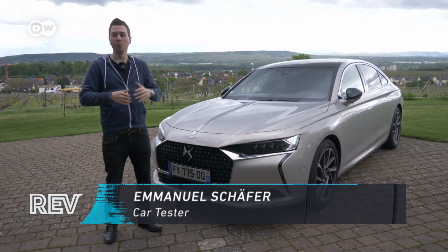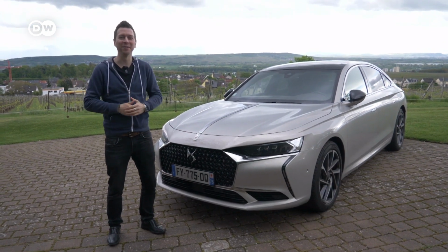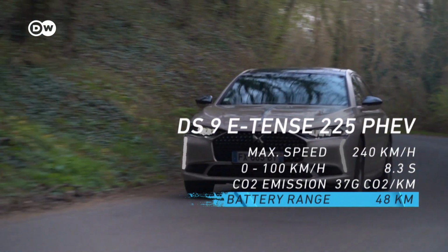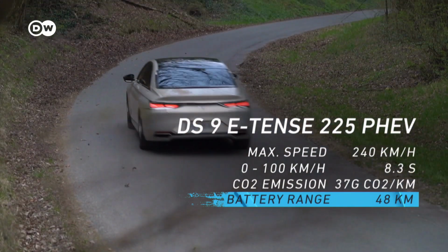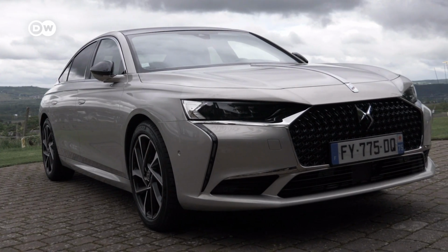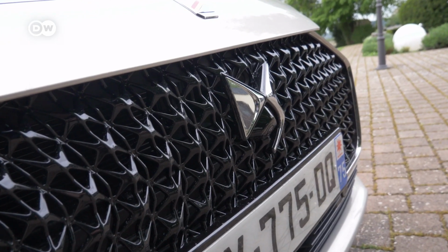Today's car is more of a French one, the DS9. Let's check it out. Back in the days, DS was the premium line for Citroën cars. But in 2015, it became its own brand, determined to build premium quality cars. Until now, they only had 2 SUVs in their portfolio.